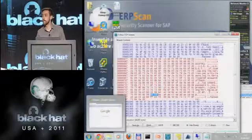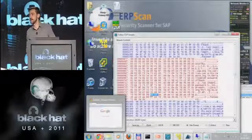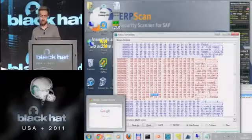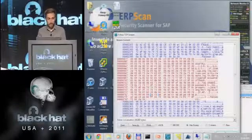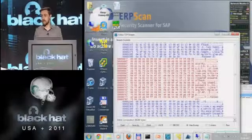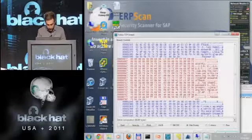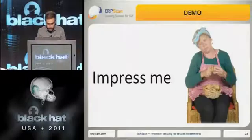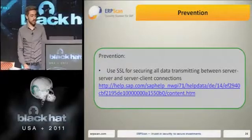Question: you're able to capture the hash? That is the hash, right? It's not the hash. It is just base64, which is a kind of encryption with a known algorithm, like XOR. So we know the key, and by knowing the key and the algorithm, we can decrypt this. As for prevention, it's very easy. You need to use SSL.